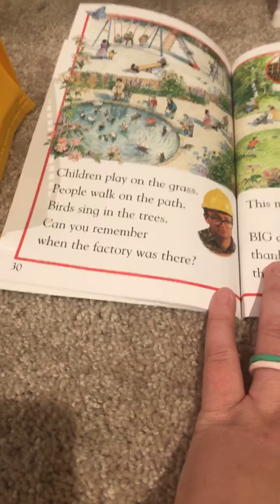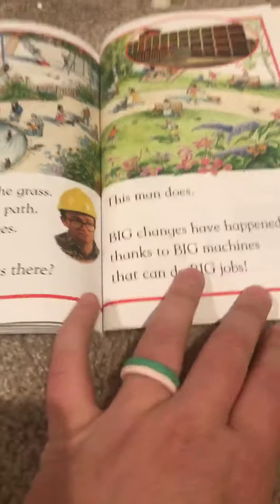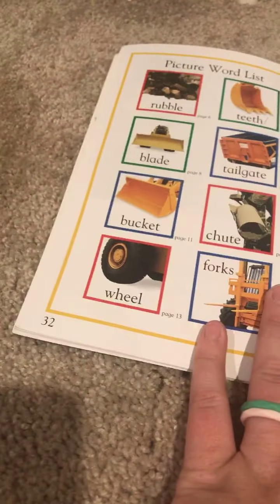Can you remember when the factory was there? This man does. Big changes have happened. Big thanks to big machines that can do big jobs. So that was pretty cool.